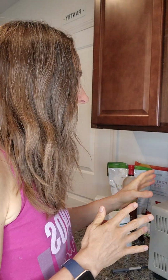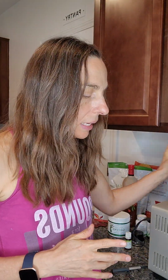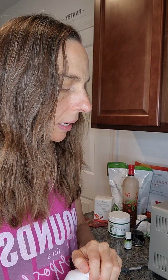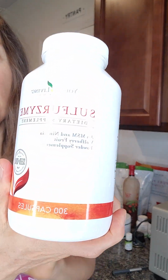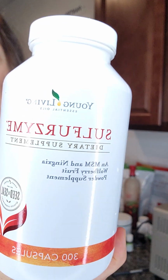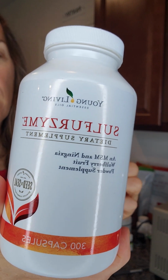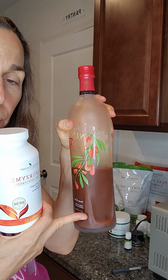But now we're going to move into pain, joints, discomfort, all of that. How can I support that? Well, Sulfurzyme. Sulfurzyme powder or Sulfurzyme capsules, so many of our clients notice support when they wake up in the morning. They don't feel as stiff. Now, you do have to take a good amount. You'll take, I think, a teaspoon or two if you're taking the powder every day. You can take it in your empty Ninja Red bottle with a dose of Ninja Red.